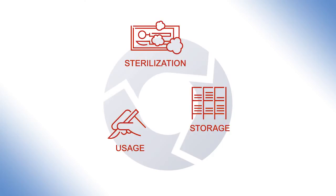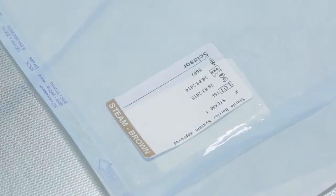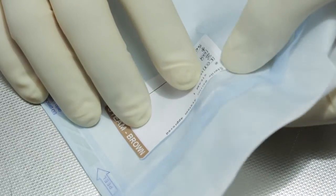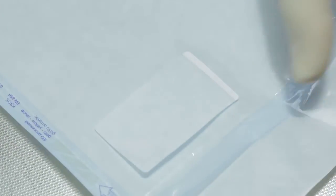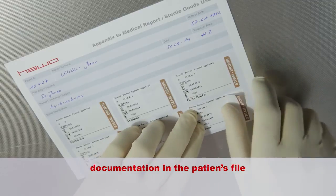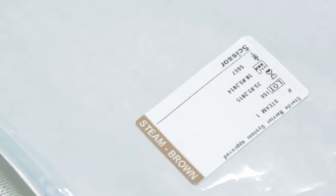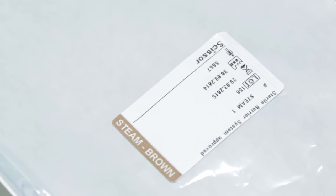The packaged and labeled instruments and sets are sterilized, stored, and used. After use, the so-called duplex labels can easily be removed from the used packaging and stuck into the patient's file. It is therefore clearly visible at all times which instruments or sets were used, whether the sterile barrier system was approved after packaging, whether it was sterilized, and whether or not the expiry date had been reached.